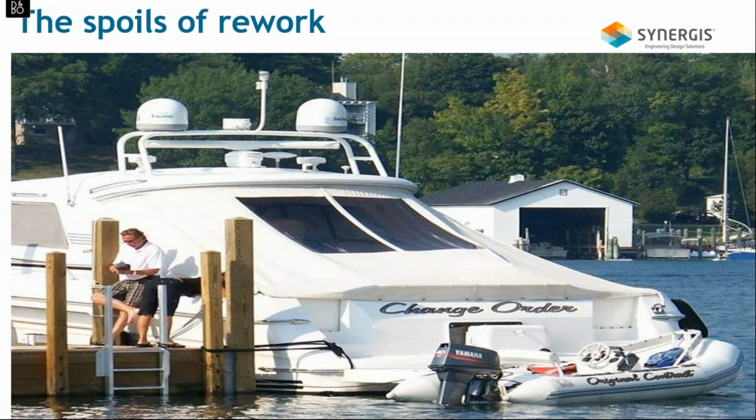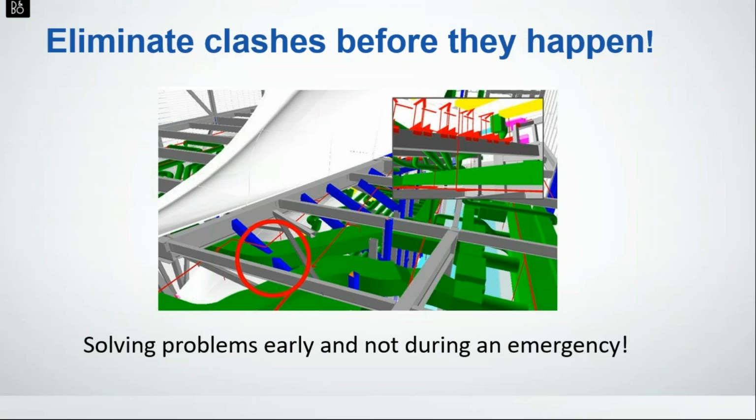You can see a great big huge yacht are the change orders. And then look at the little dinghy with the original contract in the front. Isn't that horrible? All right, just to see if you're awake. Wake up, everybody. All right.